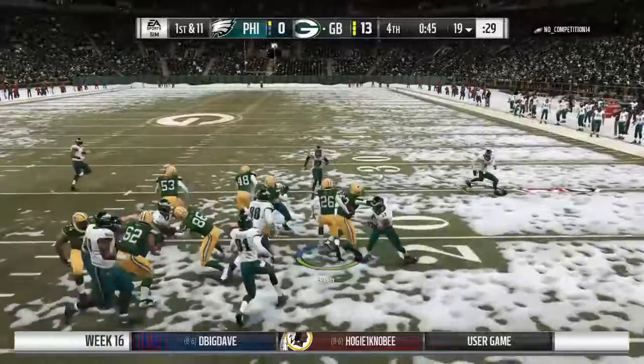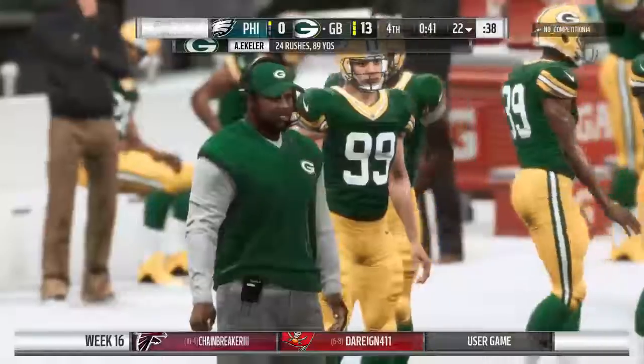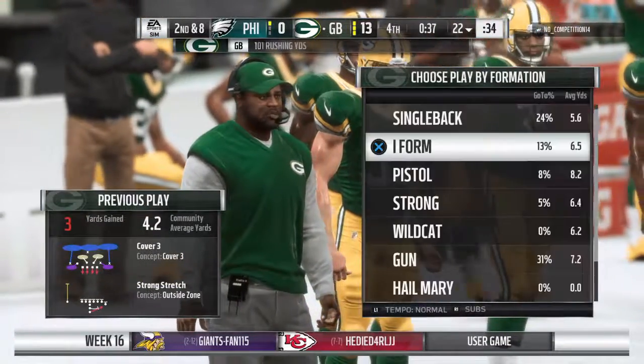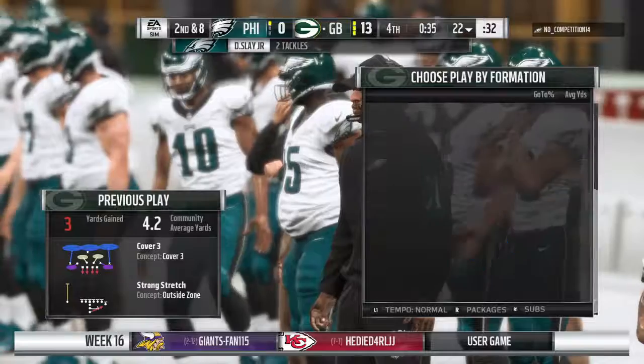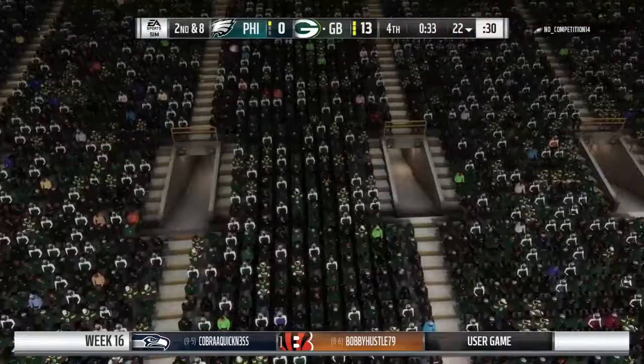Now a handoff looking right. And he'll get across the 20, but only to about the 22-yard line. Credit the tackle to Darius Slay. I guess the simple question, why not just take a knee there? I don't understand either why you would take any sort of a chance.